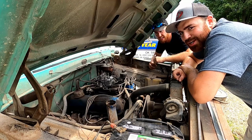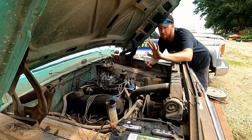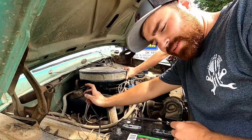Now what? He might have been right about his cars, but we'll see. There's still more to go. That one's a Dodge. So, oh yeah, Dodges are weird. There's going to be a 50-50. Oh, and we only have one battery, so we're just kind of moving it from car to car.